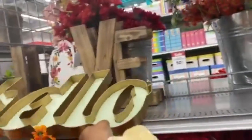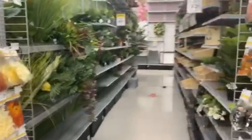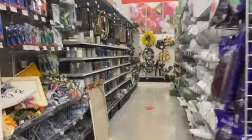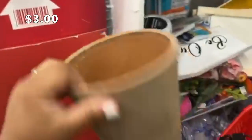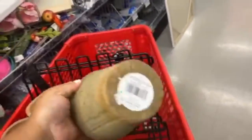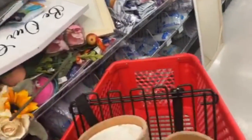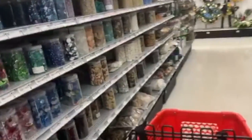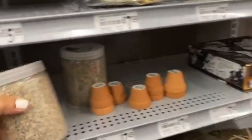Oh, this is cute. What is this, 80% off? Right here is the price. Let's see this. $3. I'll take this one. This one doesn't have a price. $9.99. $2. Okay. I did want to get some pebbles for top dressing, but these look too chunky. I wanted them white. Oh my god!